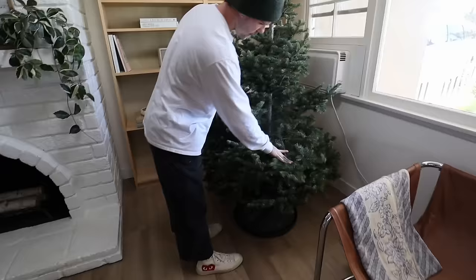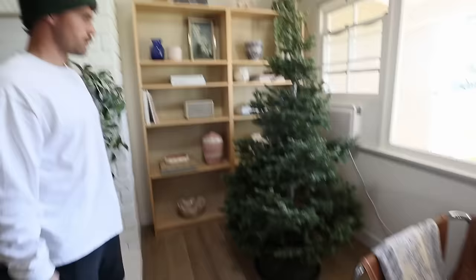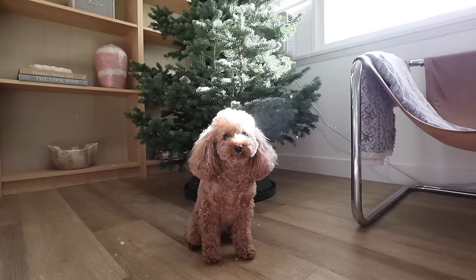Cute. Do we have a, like, I don't think we do. A tree skirt. Yeah, we need some sort of fabric put under there, and then put some lights on, some ornaments. What do you think of the Christmas tree? Behind you.